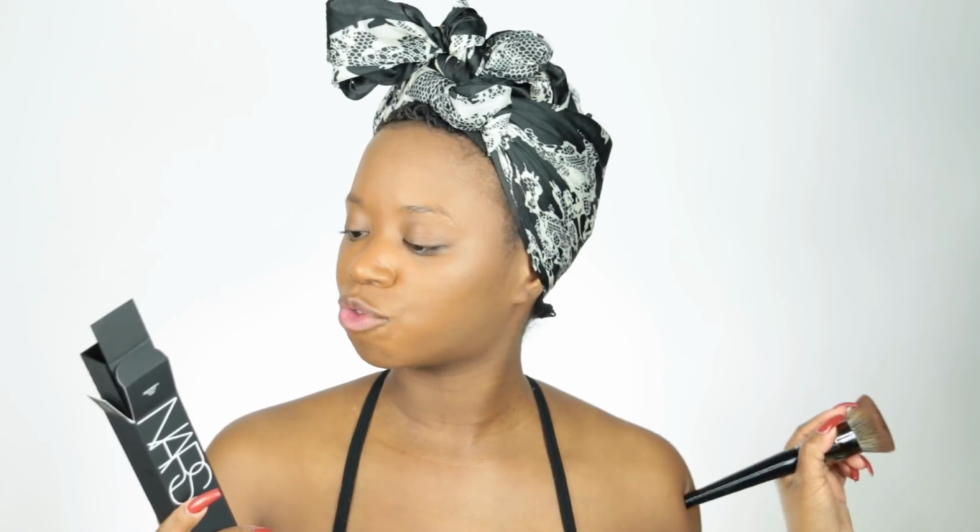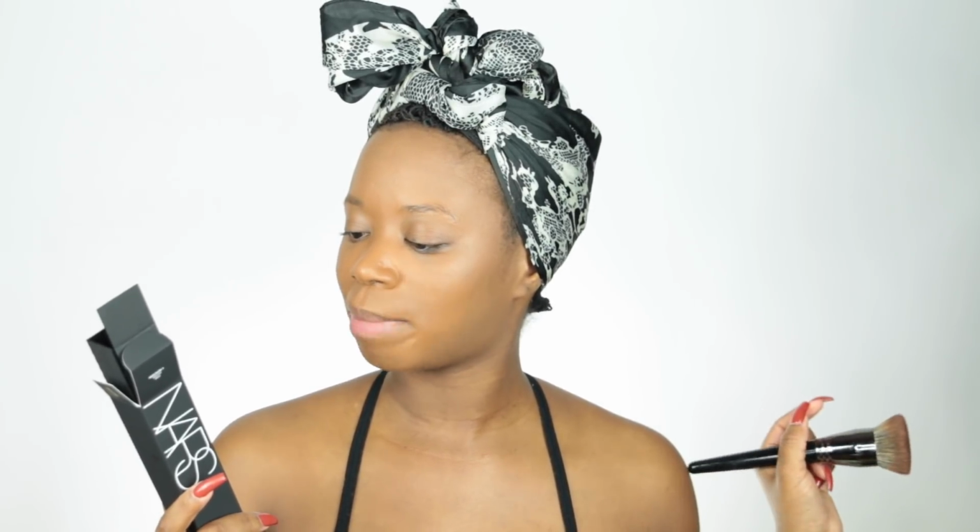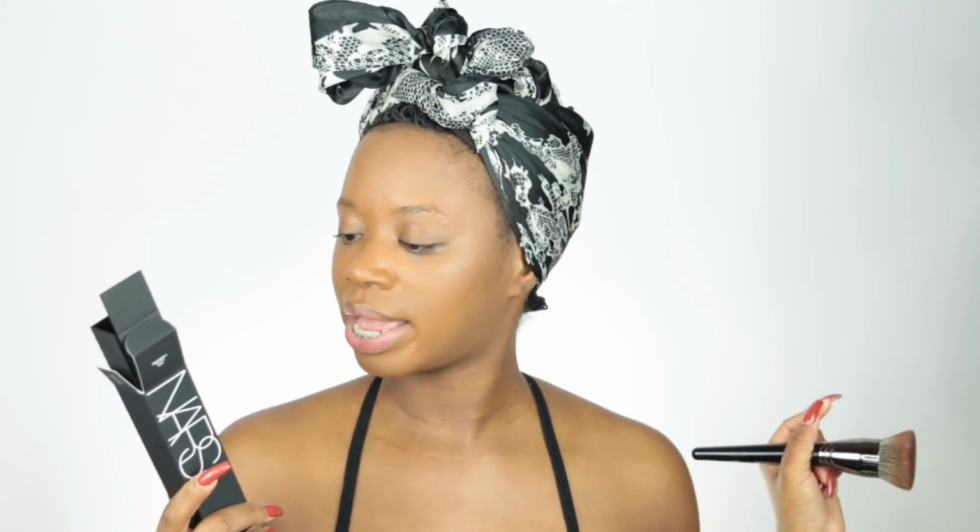So the description on this foundation says, meet Nars' first longwear foundation that looks stronger, stays longer with skin recognition pigments for the truest color match in 16 hours of wear, featuring Nars Skin Optimizing Complex, raspberry, apple, and watermelon extracts for smoother, healthier looking skin. Instructions for use: shake well, apply a small amount, starting from the center of the face, working outwards.